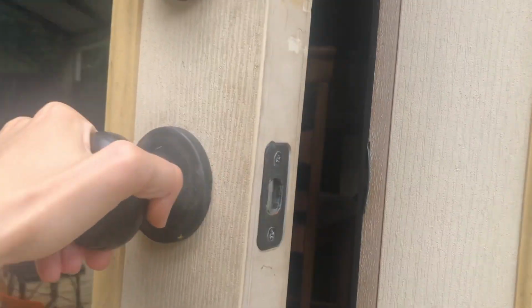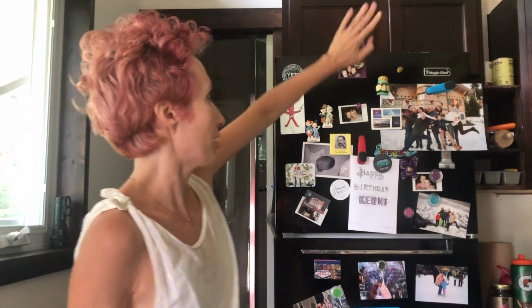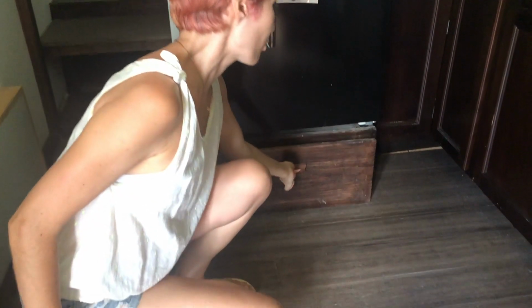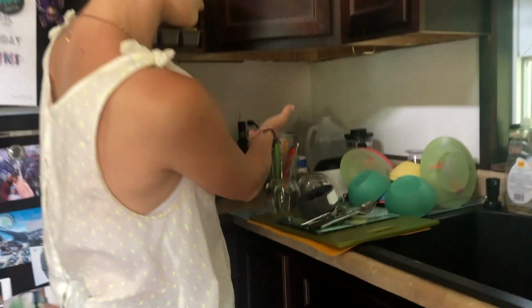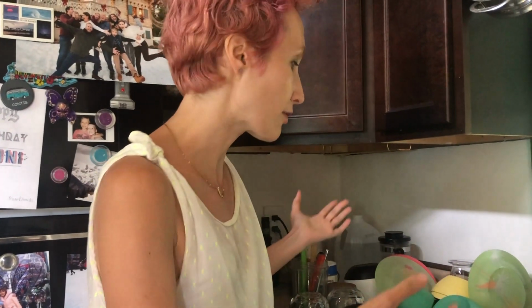Hey, let's go inside. So when you first come in, you see the kitchen. We have a normal sized fridge that fits all of our pictures and some food. There is a ton of storage. There are some cabinets up there. There is one drawer right here under. We have some space here. We dry dishes here because there is no dishwasher, which is fine. It's very meditative to do the dishes, and Tim sometimes does them outside.